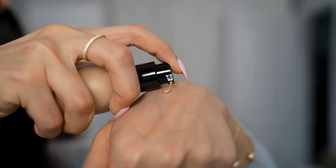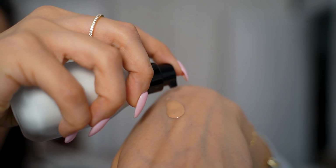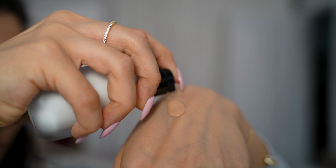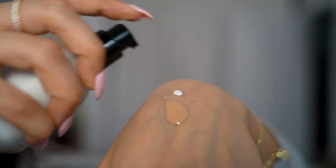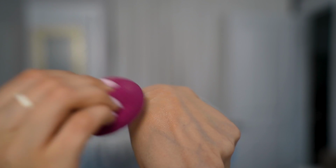So I'm gonna first go in on the back of my hand with like 2 pumps. I honestly don't put a lot of foundation on my face regardless, so a little goes a long way. So I'm just putting the smallest amount of this on, like that is it. I am not putting any more. Let's blend that together and see how that, I mean, that looks beautiful. It actually looks like my shade already.